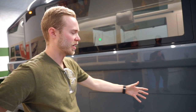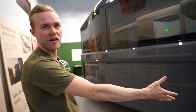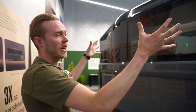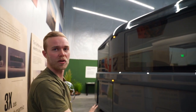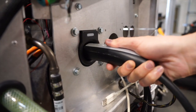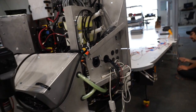The thinking or the realization with moving the charge port from the rear of the vehicle, where you might find it on a more traditional RV, up to the front, was one, just the design of vehicles. So you can imagine if the whole top is telescoped down, you still may want to be able to access the charge port. Best way to do that is when it's up on the tongue box up here.